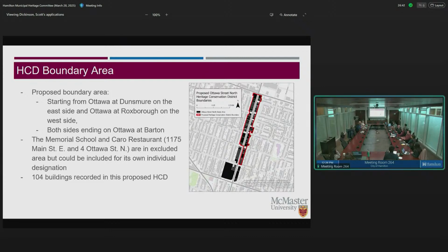And so the Memorial School and car restaurant are also heritage designation buildings that could be included for their own individual designations, but they're excluded from this area, given they don't fit what we see for the boundary area in terms of being a commercial hub for the city, and that kind of rationale for making it an HCD designation. But in total, there are 104 buildings included in this proposed heritage conservation district out of the 116 that we originally studied.